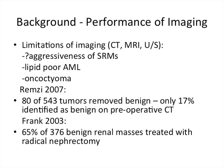In a retrospective analysis from 2007 of over 500 patients treated surgically, Remzi et al. showed that only 17% of all benign renal masses were correctly defined on pre-op CT, and 43% of patients with benign final pathology were treated with radical nephrectomy. Similarly, another study from Frank et al. in 2003 reported 65% of 376 benign renal lesions were treated with radical nephrectomy. This demonstrates a significant proportion of patients who are potentially being overtreated and suggests that even modern imaging techniques are imperfect and should not be relied upon solely when evaluating small renal masses.